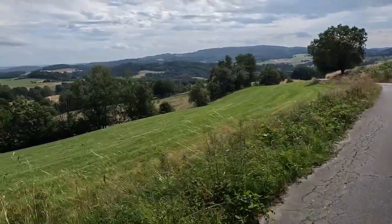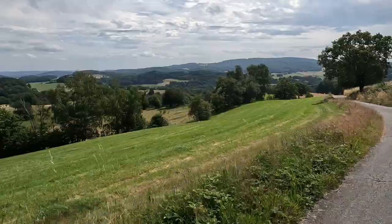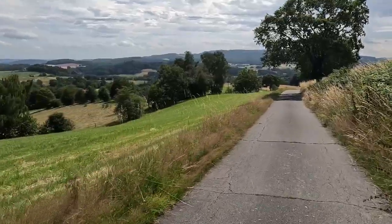I rarely, if ever, do the fast descending thing for various reasons. You'd miss all these views for a start. If you come speeding down here, you've got to have your concentration absolutely full on.